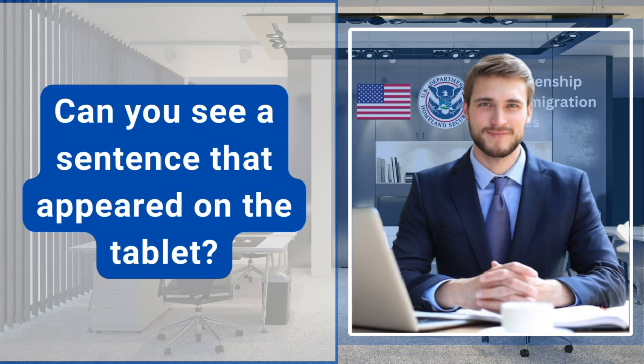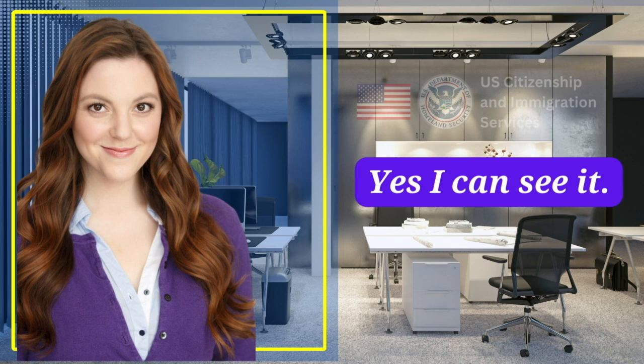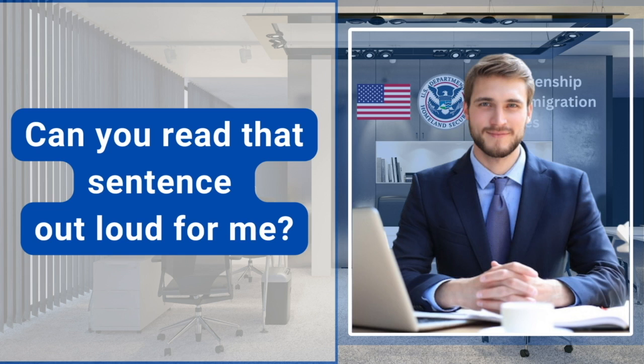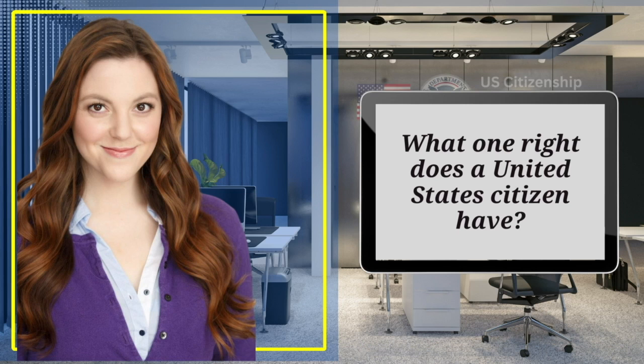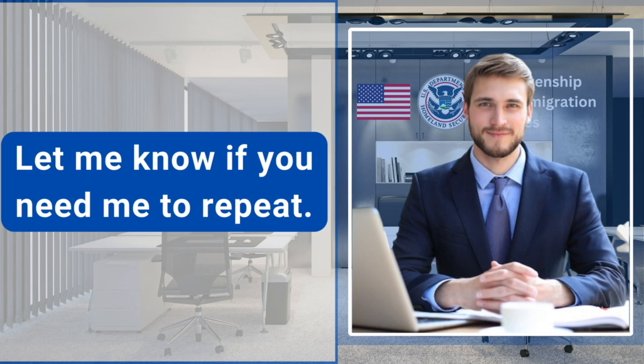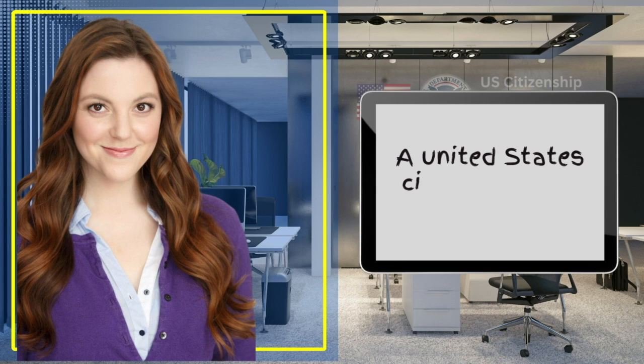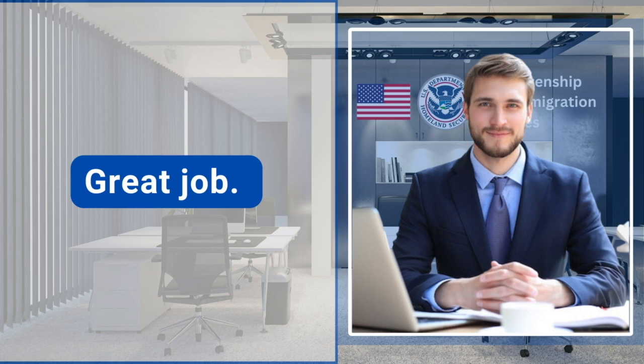Can you see a sentence that appeared on the tablet? Yes, I can see it. Can you read that sentence out loud for me? What one right does a United States citizen have? I will read a sentence. Please use a stylus to write the sentence on the tablet. Let me know if you need me to repeat. A United States citizen has the right to vote. Great job!